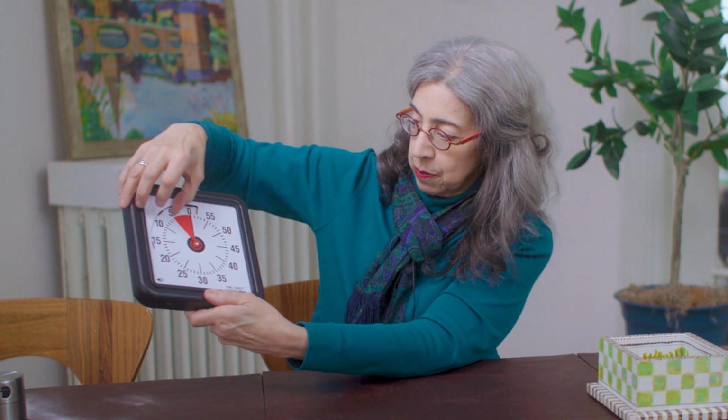So there's that little timer. There's this one, which is very nice and visual. All you do is push it, and it makes its way to the end. And when it hits the end, it dings. You can't miss that, right? So that's one way to counteract lateness if you tend to get lost in that ADHD hyperfocus state.